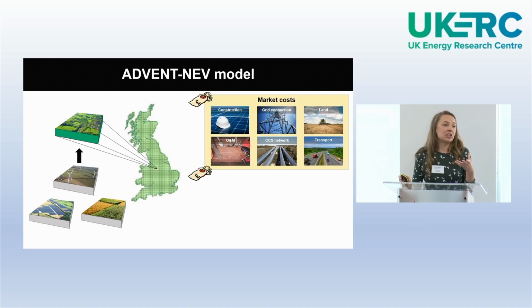We consider operation and maintenance costs. When we consider BECCS, we consider the CCS network, and we also consider the transport costs. So, for example, getting the bioenergy crops from the field to the power station. And I should highlight the bioenergy crops that we consider are miscanthus and short rotation coppice.